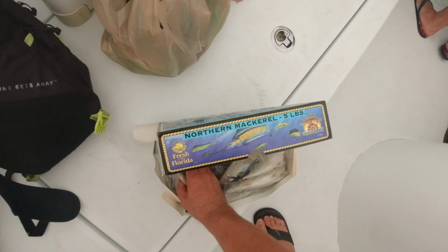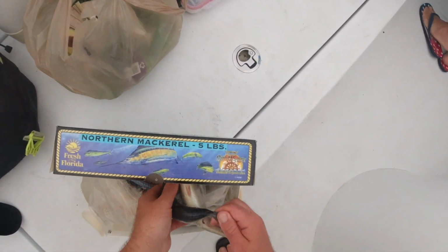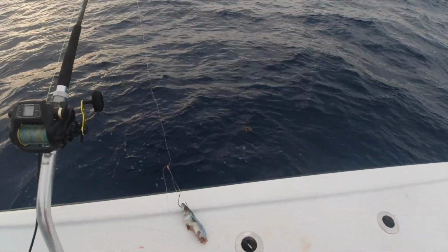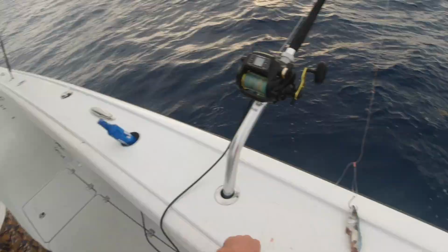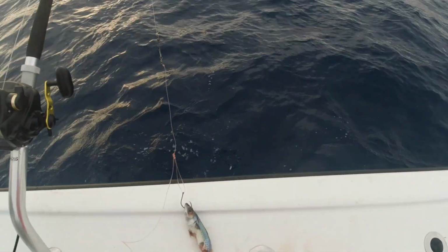Alright guys, so what we're doing right here is we are in about 400 feet of water and we're dropping Boston mackerel down for bait. And that's what's working right now for the red snapper, not the jigs. We were slow pitching, but they just weren't having it first thing in the morning here.